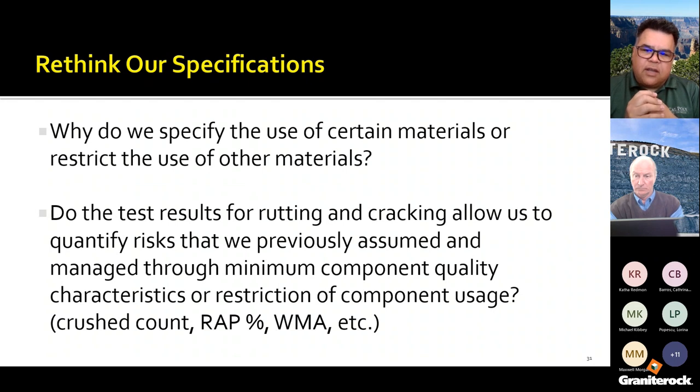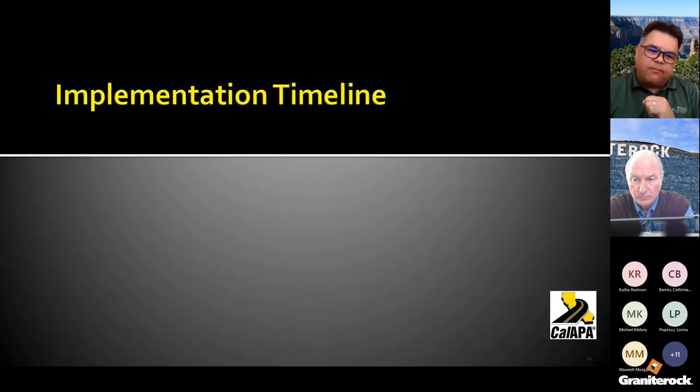But in the past, those limitations came out because we didn't have a way to test the mix from a performance perspective. Now that we're incorporating rutting tests and cracking tests, that allows us to understand what the risk of having these materials is, or what the benefits are, right? Understanding what the benefits of these materials are to the mix. How do we utilize that to our benefit, and to the benefit of the efficiency and the sustainability of our roads? So we need to rethink why we restrict things if we do truly have performance tests to really tell us whether it is a risk or whether it is a problem.